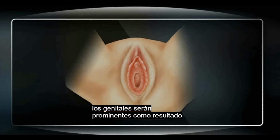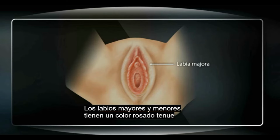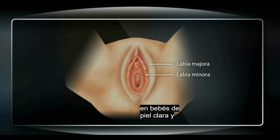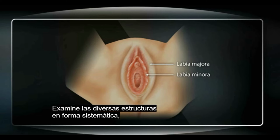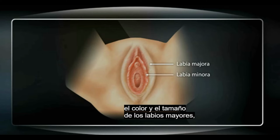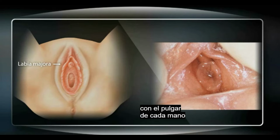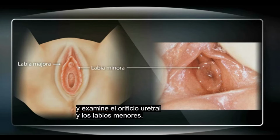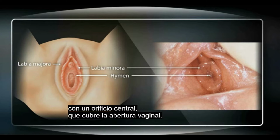In the newborn female, the genitalia will be prominent as a result of the effects of maternal estrogen. The labia majora and minora have a dull pink color in light-skinned infants and may be hyperpigmented in dark-skinned infants. Examine the different structures systematically, including the size of the clitoris, the color and size of the labia majora, and any rashes, bruises, or external lesions. Separate the labia majora at their midpoint with the thumb of each hand and inspect the urethral orifice and labia minora. Assess the hymen, which is a thickened avascular structure with a central orifice covering the vaginal opening.